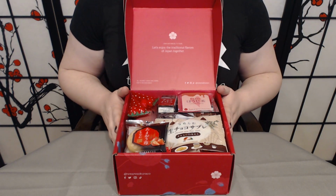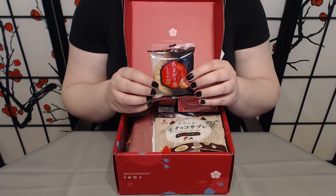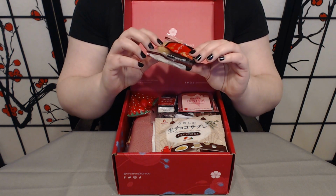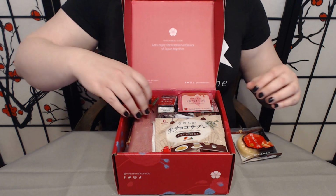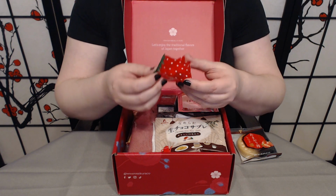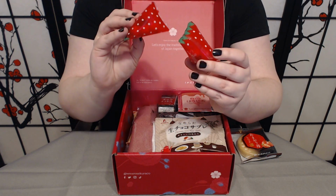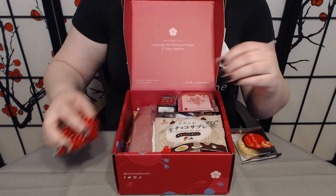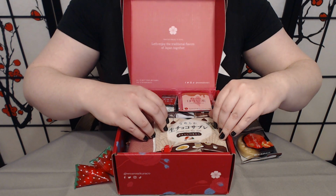So our first treat, this is the strawberry monaka cake. Looks pretty good. I think it's going to be pretty good. I'm excited for it. We also have the strawberry coated peanuts. Should be good. Japanese snack makers are so good with fruit flavors. I'm certain they're going to be amazing.